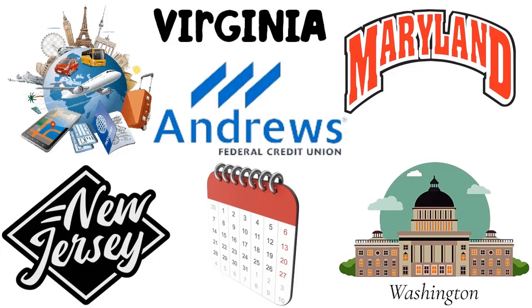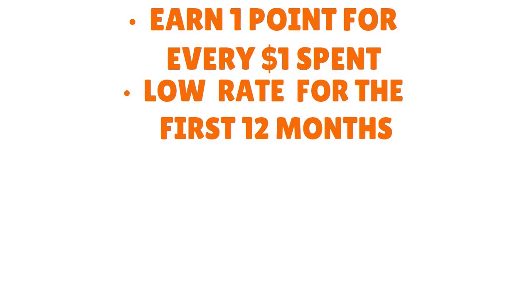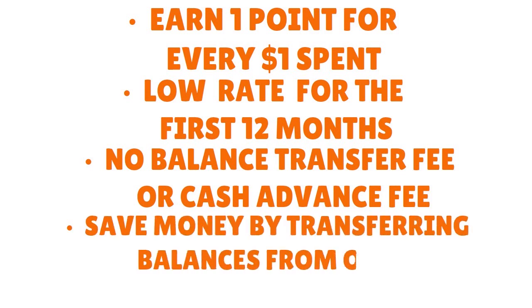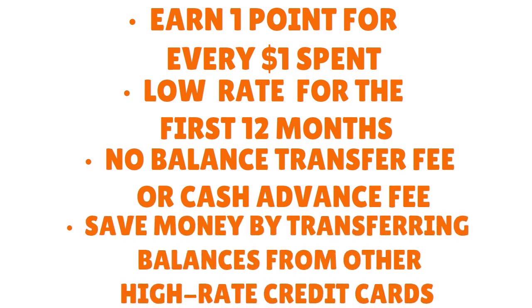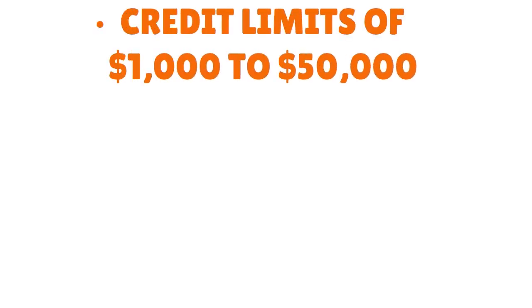And the cool thing about this card is that you can earn 1 point for every dollar spent. You have a low rate for the first 12 months. You have no balance transfer fee or a cash advance fee. You can save money by transferring balances from other high rate credit cards, and you have credit limits, as I said before, from $1,000 all the way to $50,000. But the cool thing is that you are able to get things done real fast.